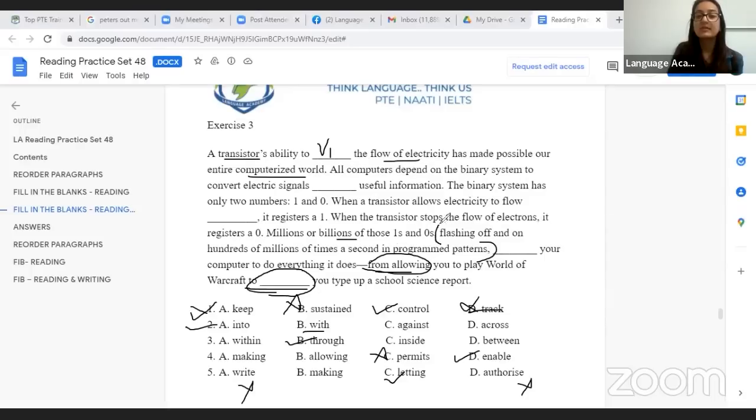And then we can eliminate the comma-to-comma part to understand the sentence. Millions of ones and zeros allow us, enable us; anything in first form is right, but we have only one option: enable your computer to do everything it does, from -ing to -ing. So this is matching verbs.